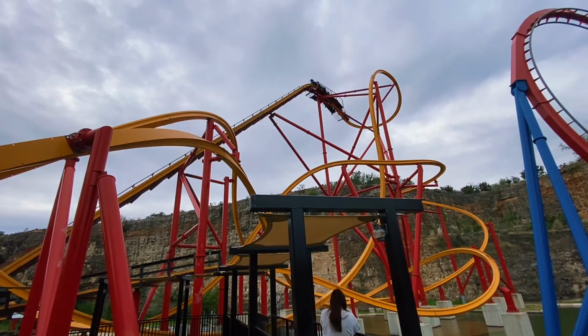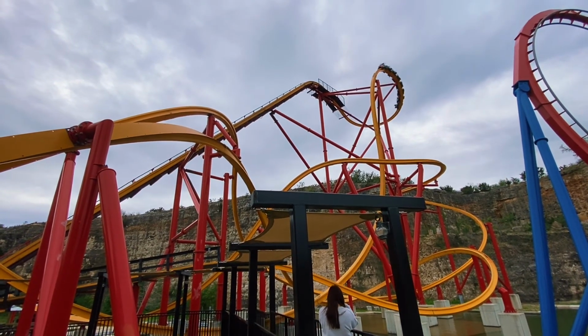But of course, sometimes the queue line can be very long, so if you're going to ride this coaster, make sure you ride it early in the day.